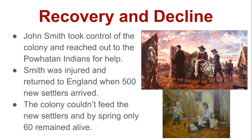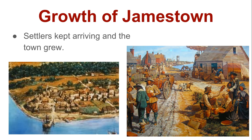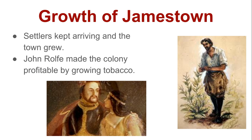That is a bad, bad time to be in Jamestown. However, settlers do keep arriving. They do eventually get their act together, and the town begins to grow. Now, one of the reasons it's growing is because of this man right here. His name is John Rolfe.